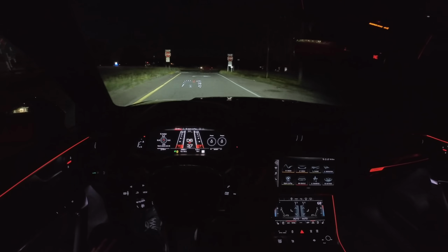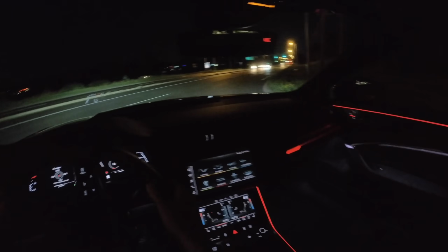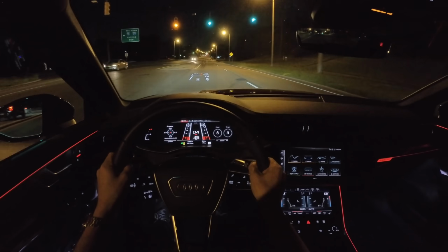I don't think the buyer of this RS6, this is going to be his or her only car. It's going to be, you know, maybe a daily driver, maybe a fun car, but you're going to have something else that's pretty wild and pretty crazy if you're dropping $110,000 to $130,000 on one of these.